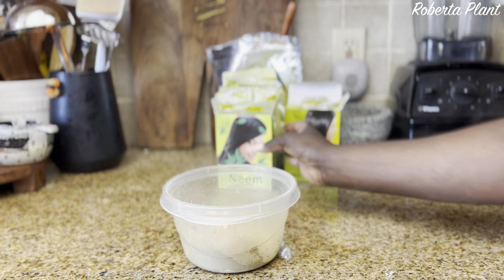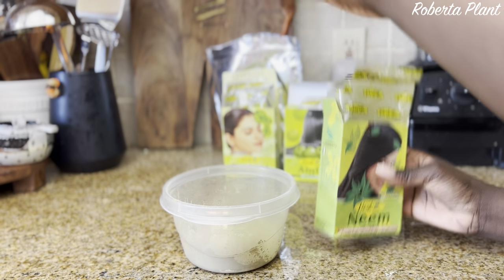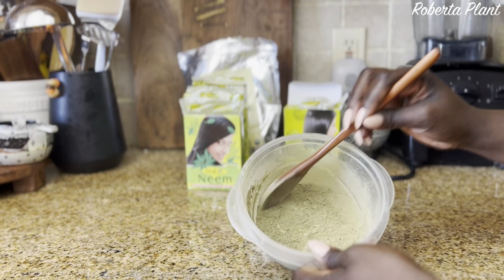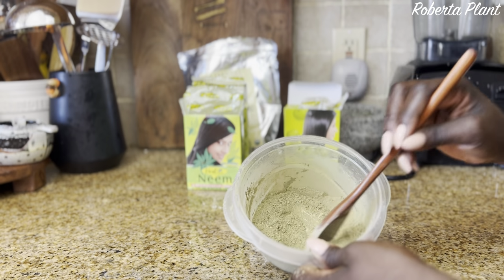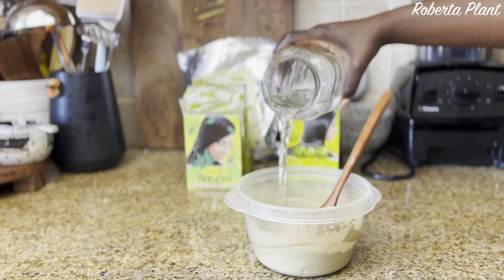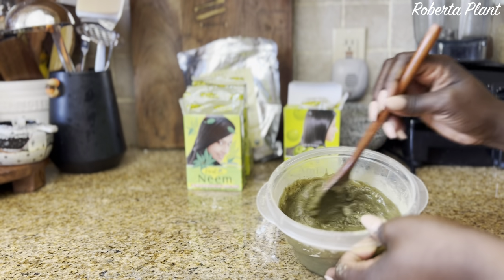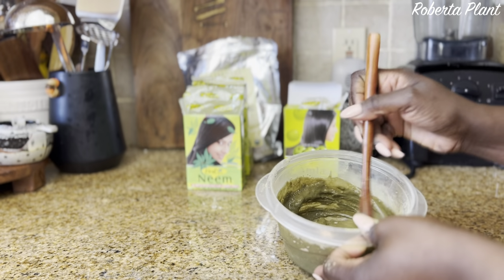Also, you notice that I'm using plastic and wood utensils to do my hair. Because of what it's made out of, it's best that I use plastic and not metal. That's how it is for clay. I do clay wash, but I don't think these powders have that issue. But just to be safe, I try to keep it plastic and wood throughout.